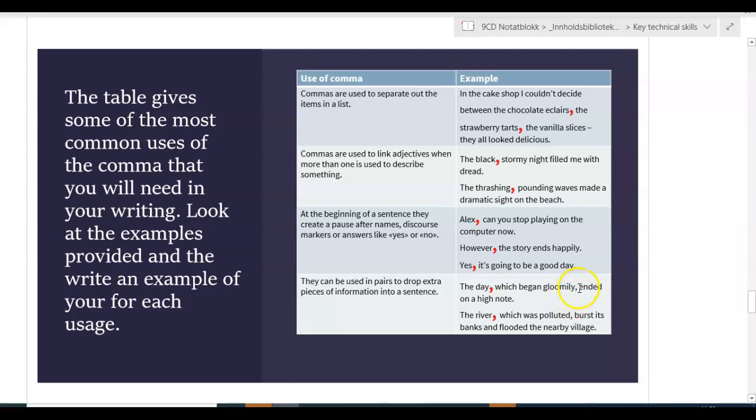So when you add in something like that, which we call diaksetning in Norwegian, this part cannot stand on its own. Which began gloomily is not a full sentence, but it adds extra information so that you need a comma there and a comma there because it is inserted. All right, so now you need an example for this, an example for this on your own as well. You fill that in your task page. Pause the video and do that.